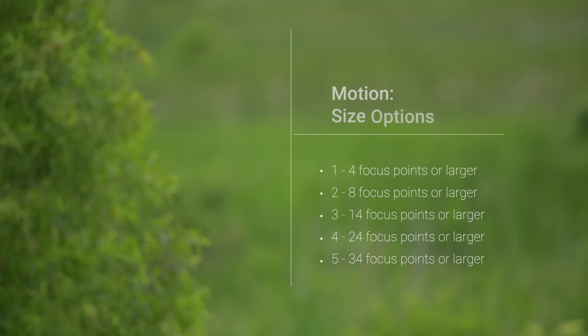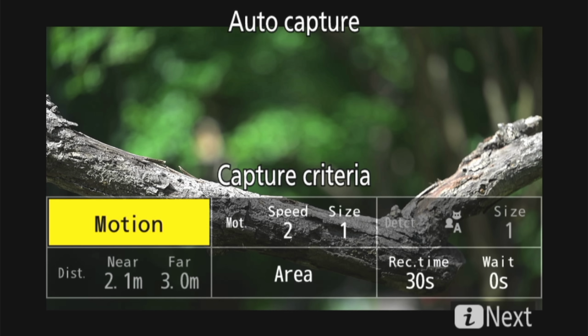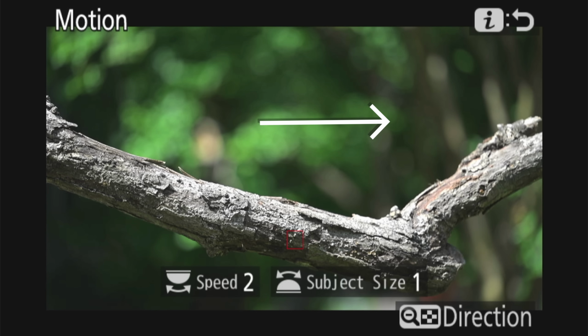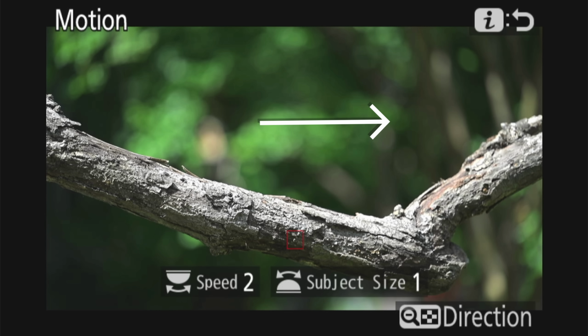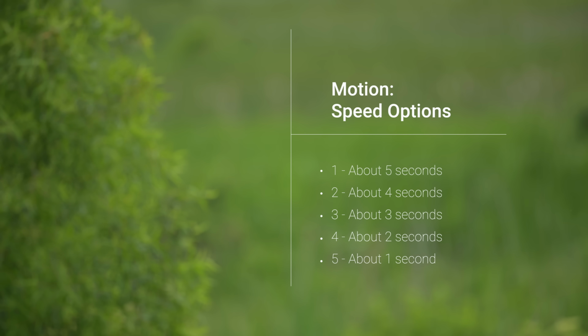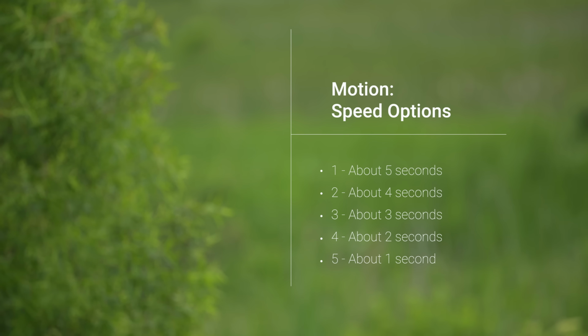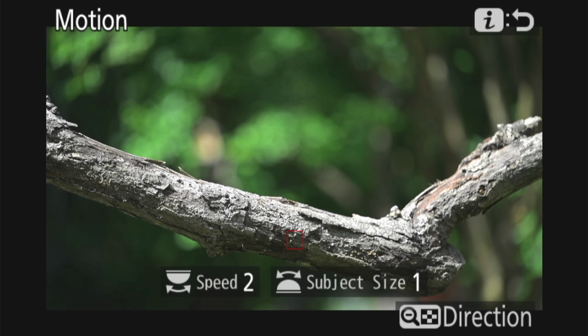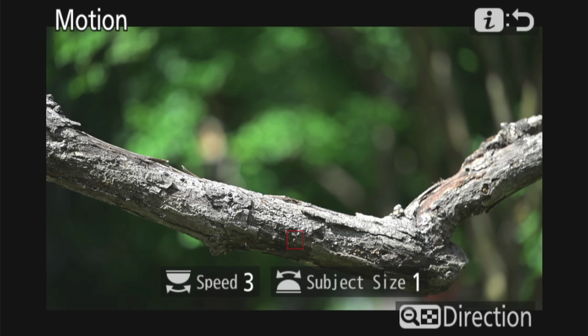I'm going to go ahead and just show you the whole list. The speed value refers to the amount of seconds that the subject takes to cross the frame horizontally. Choose 1 for slower moving subjects and 5 to only capture faster subjects. Again, here's a full list. The manual actually just recommends starting with low values for both and just raising each of them gradually until you get exactly what you want.